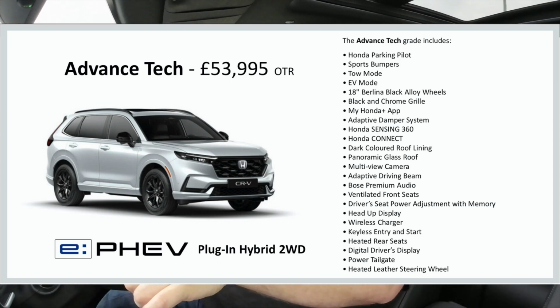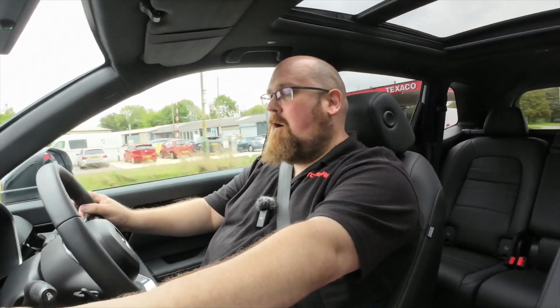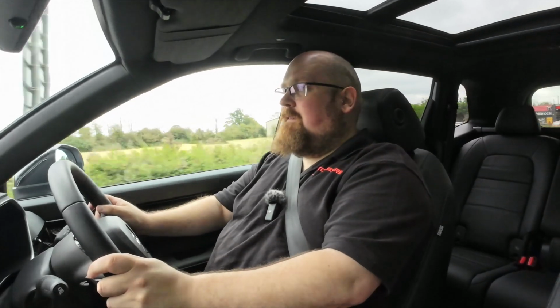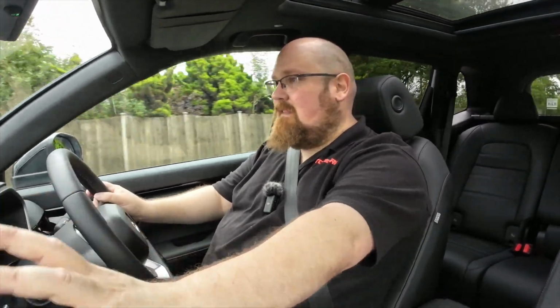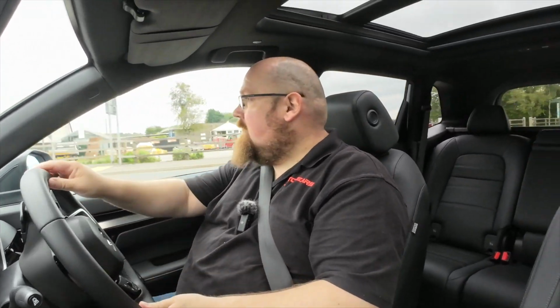Now, there's one of them just there. I was just indicating to come off the roundabout, and you do get that kind of blind spot view coming up on the infotainment system. It doesn't come up on the digital dash like a Hyundai Group product, so it's quite nice to see it's there. So you get to see the full 9-inch screen and kind of how it is used there. So that is very cool. I'm just looking on the Google Maps because I've got a route planned in.